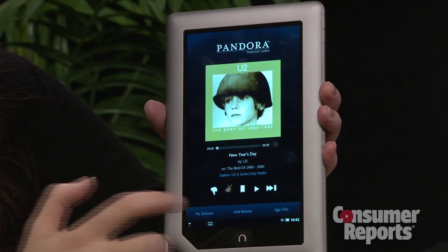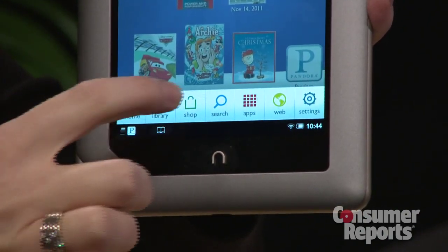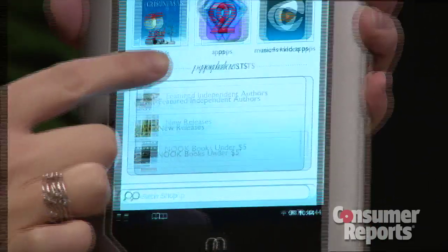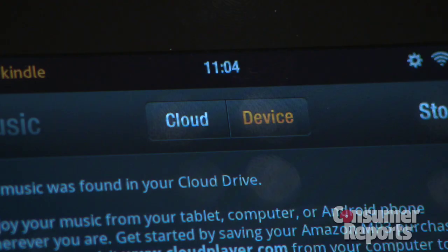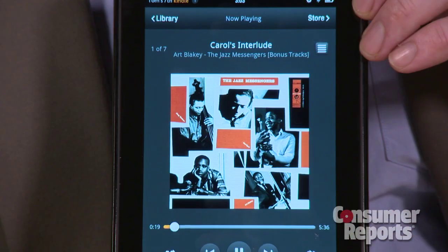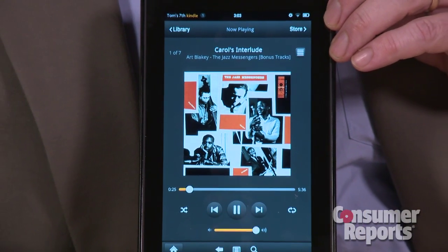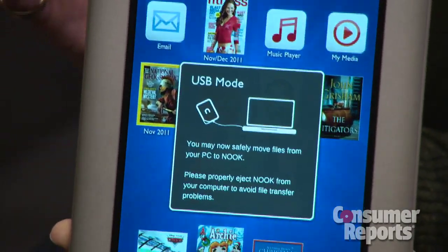How about music? Well, both tablets have access to internet radio apps like Pandora, and they both have built-in music players. But Amazon has an edge in two ways. Barnes & Noble doesn't sell digital music, so it's harder to buy music on the Nook tablet. Amazon has a pretty extensive music store that's integrated into the Kindle Fire. And the Kindle Fire allows you to access music from its cloud storage service, where you can hold a few thousand songs for free or more if you pay. And you can stream music from that cloud on Wi-Fi, or you can download music from the cloud to the device. With the Nook tablet, you have to use a cable and connect to a computer to get your music.